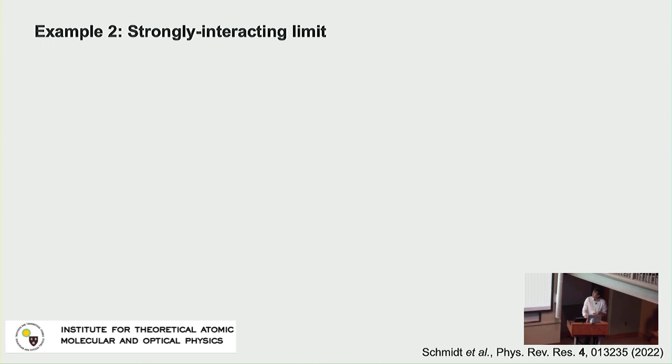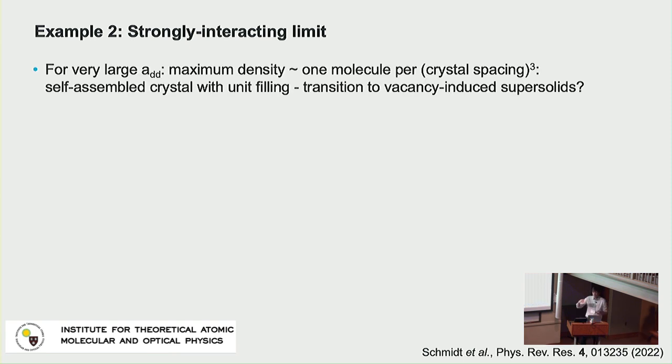So there's another example in the strongly interacting unit. If you make the dipoles really, really large, then you get, again, something fundamentally new. I told you about this saturation density, and that keeps decreasing as you make the dipoles larger, as in molecules. And at some point, you end up with just one particle per lattice site. So you're basically creating a self-assembled crystal with unit filling, and that should also have supersolid properties in it. So this would be the transition to this vacancy-induced supersolid.